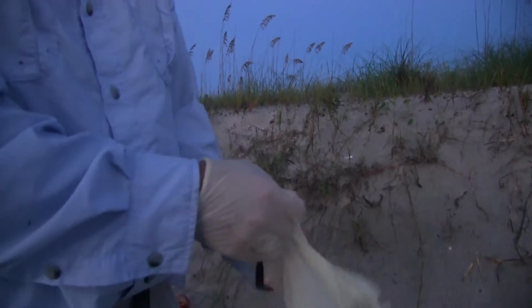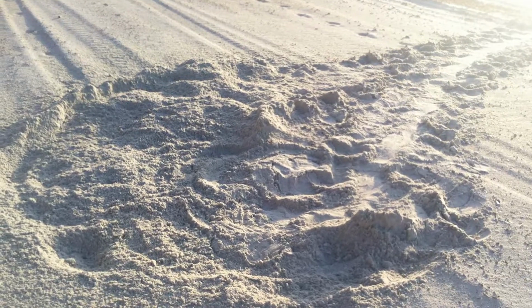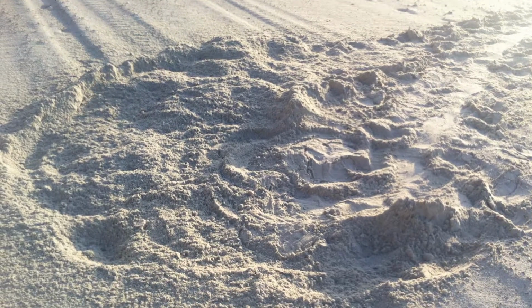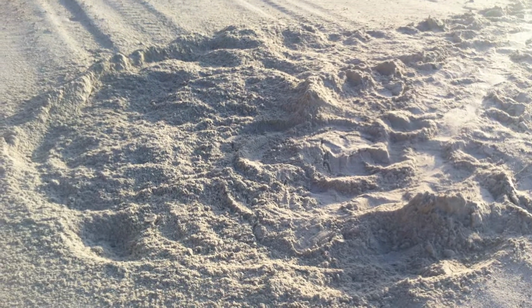It's not a false crawl, which is when a female comes up and she may do a U-turn, she may start digging and then change her mind. There's lots of possible reasons why they decide not to do it. So we don't mark the false crawls, we only mark the nests.